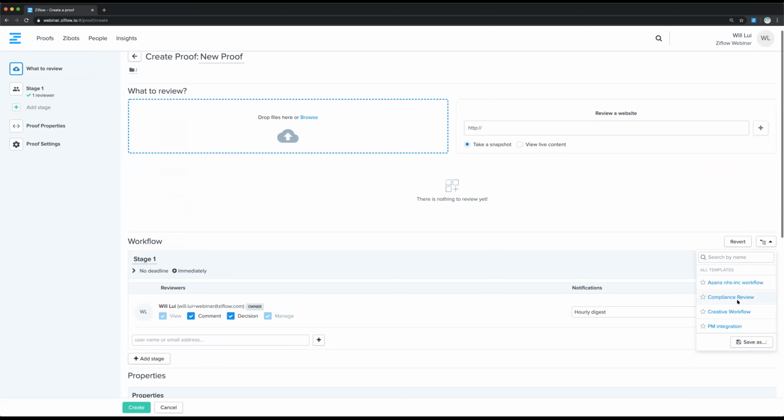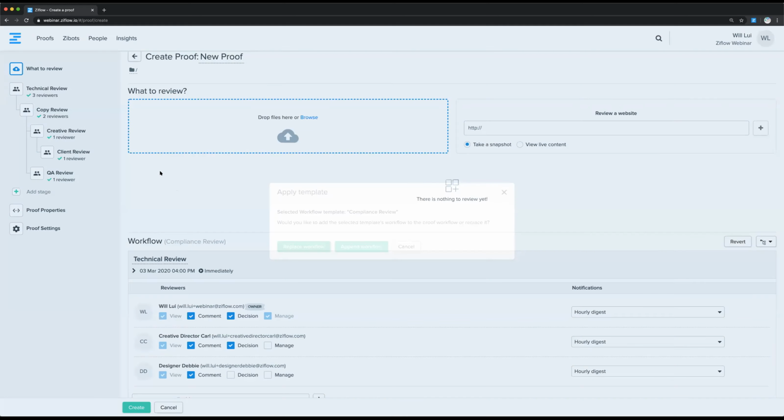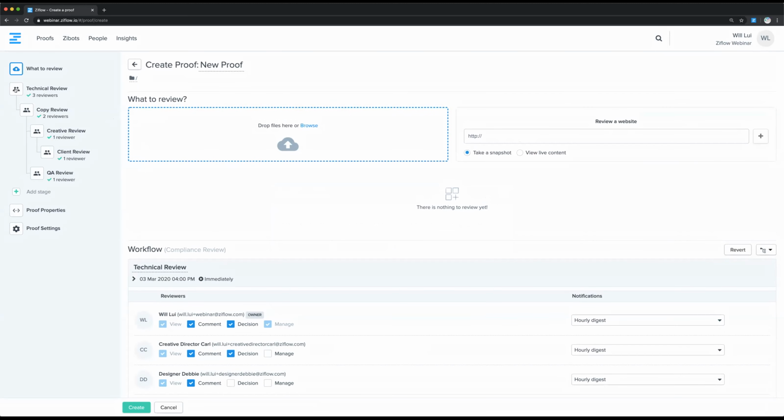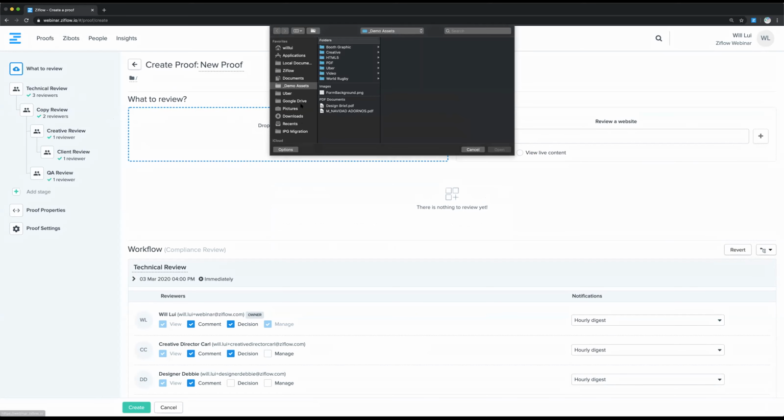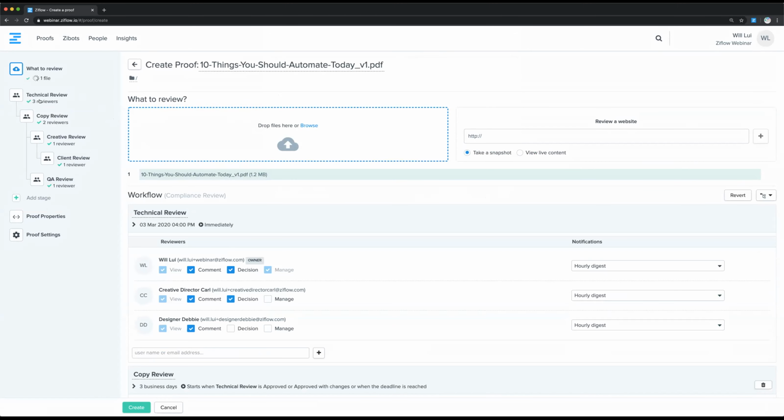Within Ziflow, you have the ability to create what we call a workflow template. Generically, I'm going to take a look at this one. It's called compliance review, since we're doing a compliance webinar. And this compliance review template outlines the different stages that my asset needs to go through before I can send it out to review. So it's really hitting all the key elements that I need to make sure that these people take a look at it and I get sign off from the technical team, the copy team, the creative team, the QA team, the client review team. I want to make sure I hit all those different stages as I go through that review process.